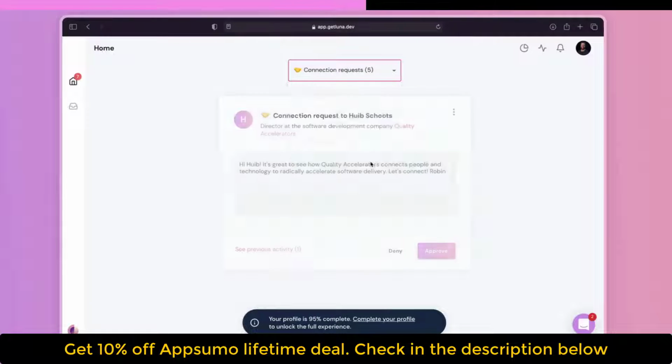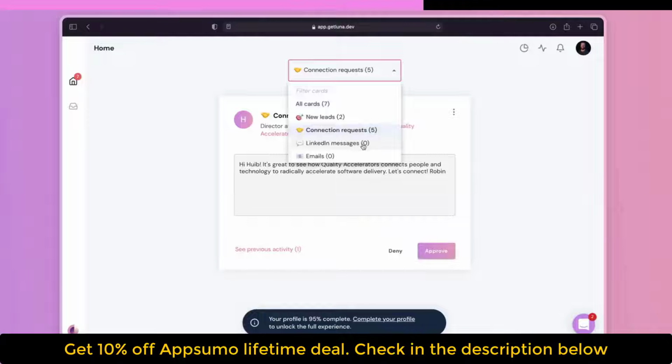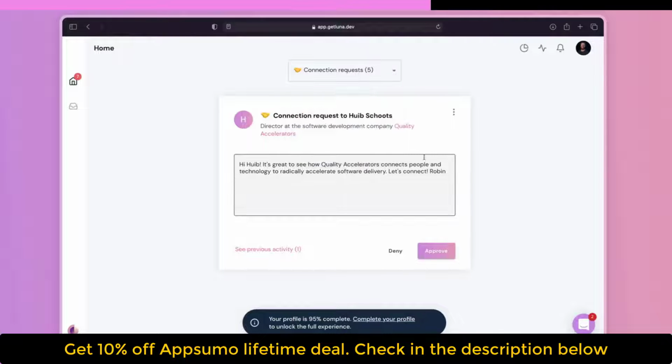Then Luna also writes personalized messages, and this message I didn't write, this is done by Luna, based on what the lead's doing, so that every single outreach is unique and personalized. All I need to do here is just, again, approve or deny, and the connection request in this case is being sent. But Luna also proposes LinkedIn messages, emails, etc.